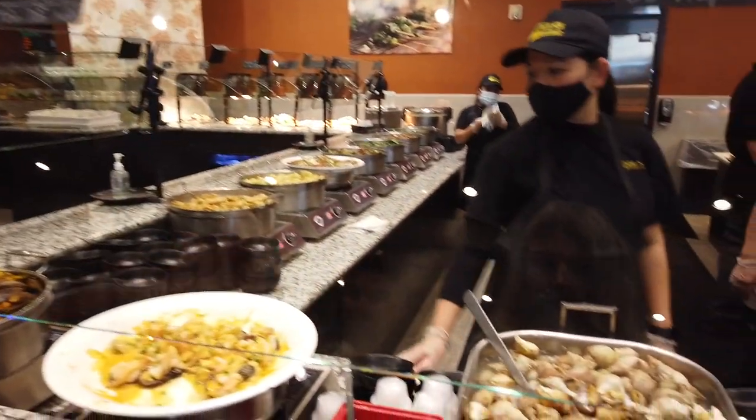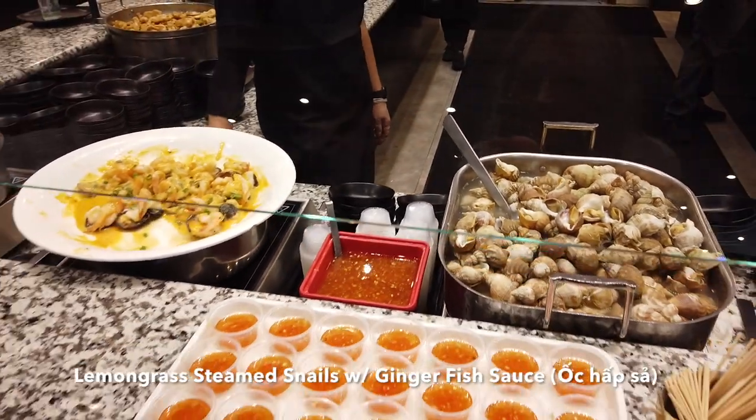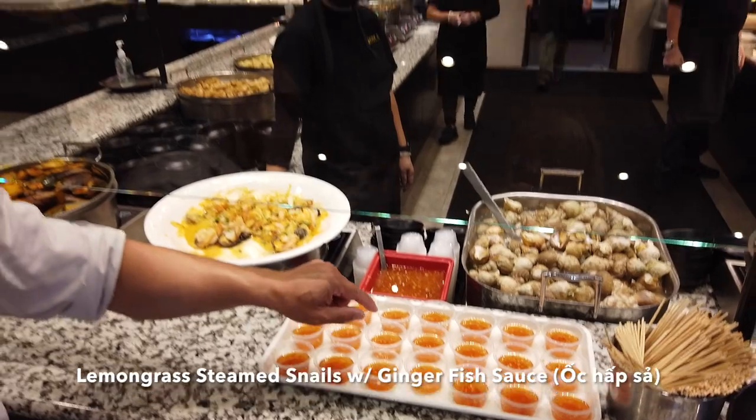I know we saw the grilled snails or escargots earlier. This is a steamed one. So you eat it with the ginger fish sauce.